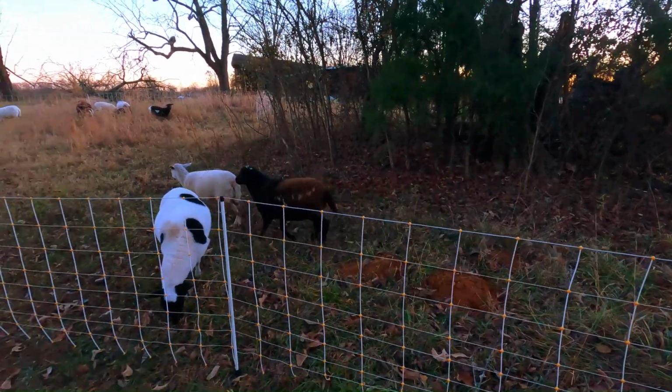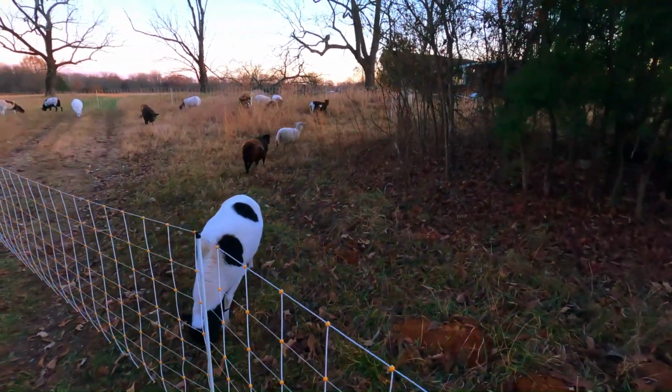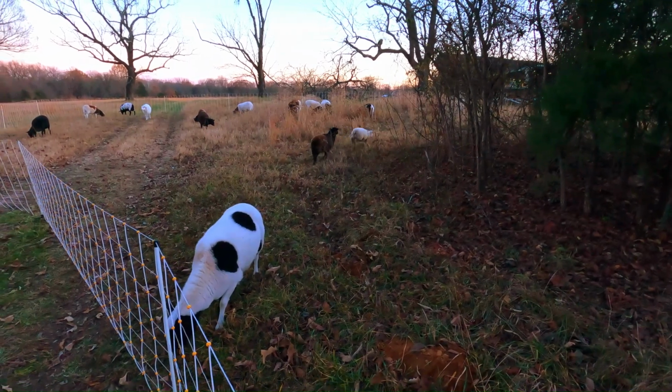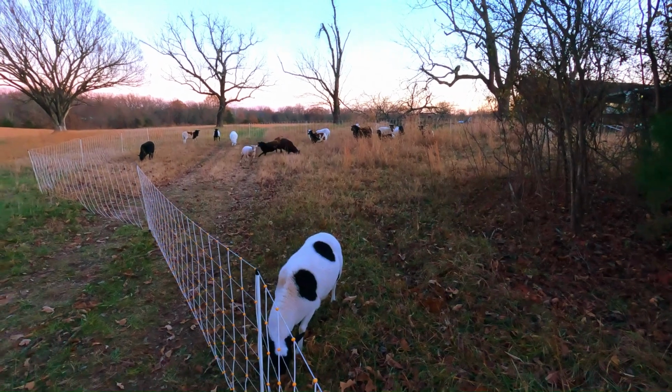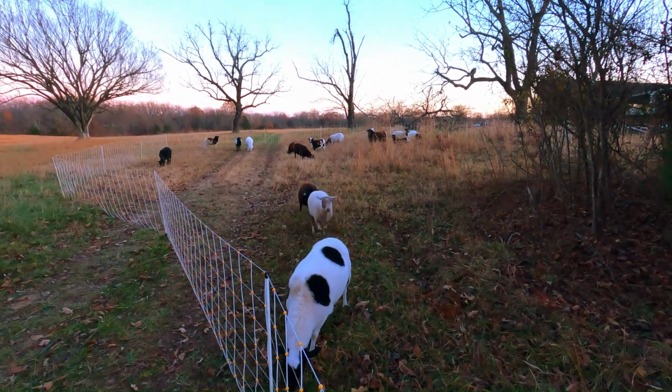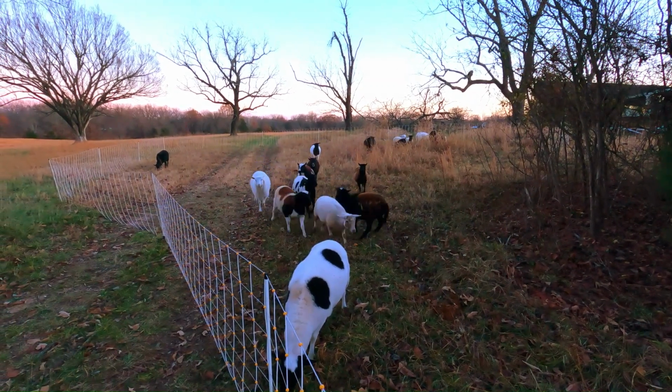But we got all the rams and all the ewes together, and they're doing really good, so I wanted to make an update video on that. Our last video, we had just put the rams in with the ewes, and we weren't sure how they were going to get along. As you can see, they're getting along just fine. Chasing each other around here. Look at this.